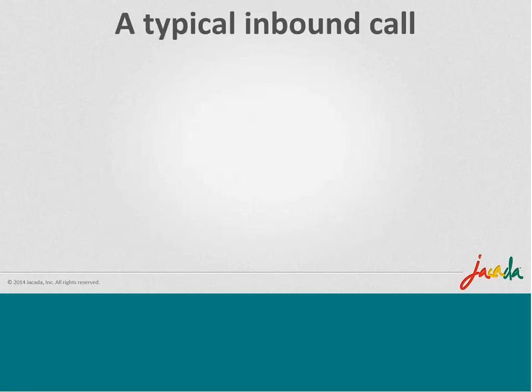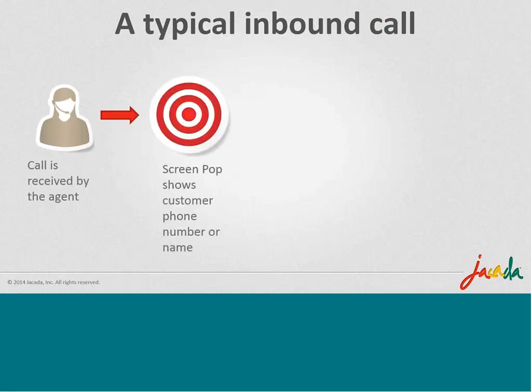But to help put that into context, let's look at a typical inbound call. And obviously, this may vary by industry and in your use case. But typically the call is going to be received by the agent. And you likely have that screen pop today, whether you're using Avaya or Genesys or Cisco or something homegrown. But you have a screen pop that might at most show the customer phone number or an account ID or something of that nature. But that screen pop happens on the agent desktop.